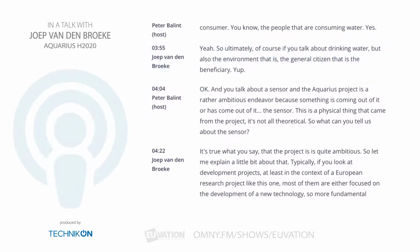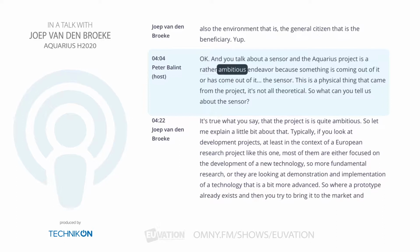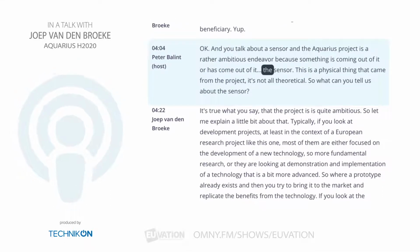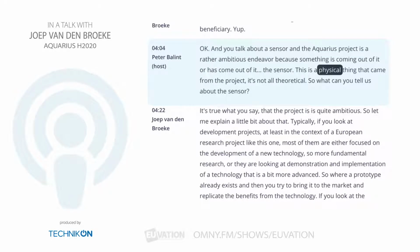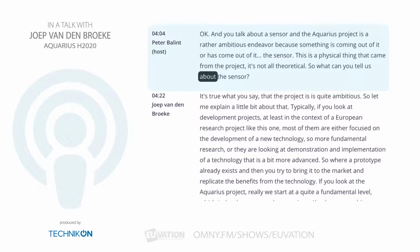Okay. And you talk about a sensor, and the Aquarius Project is a rather ambitious endeavor because something has come out of it, this sensor. And this is a physical thing that came from the project. It's not all theoretical. So what can you tell us about the sensor?